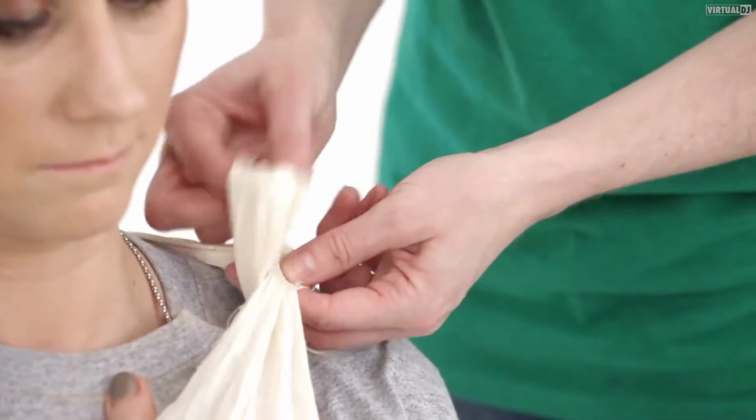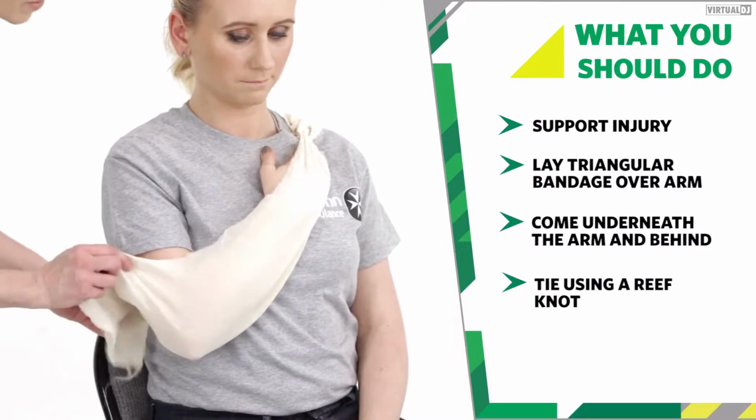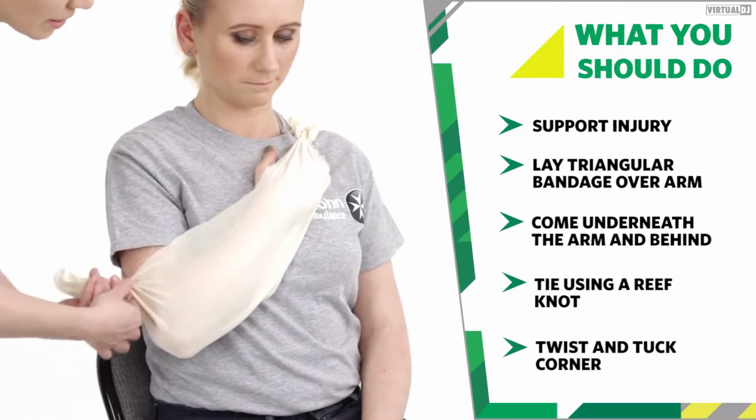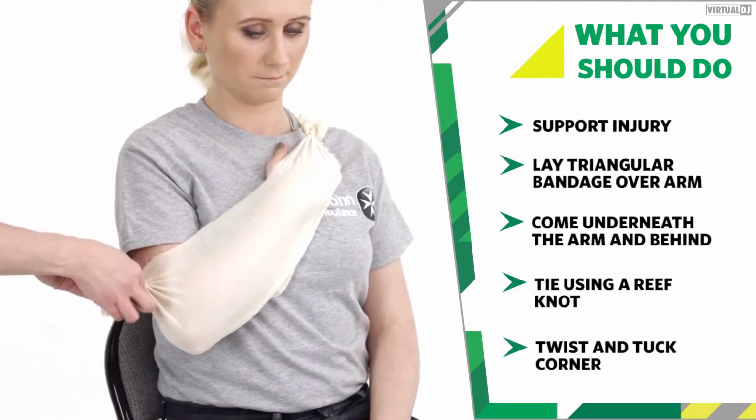And then just tuck the points under. With the bit that's left over, just twist it until it's nice and tight and it fits snugly in by the elbow.